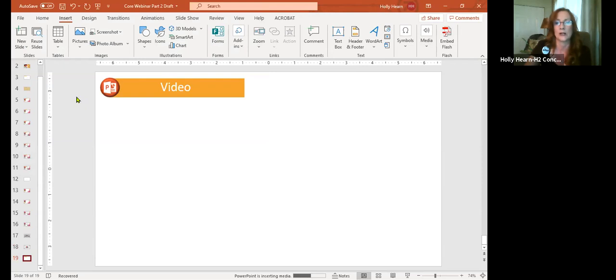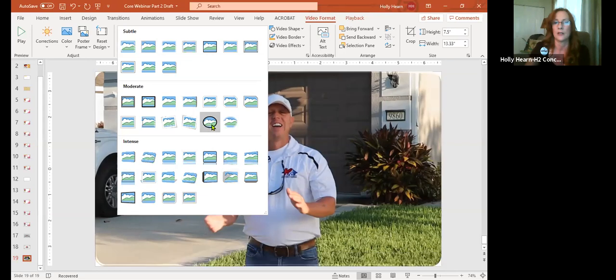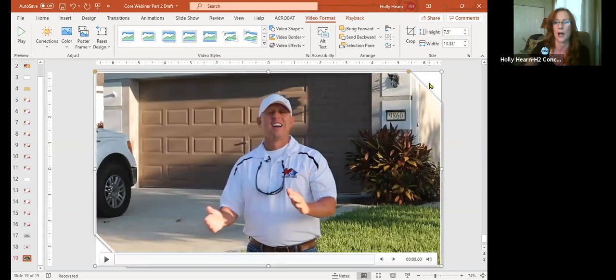And when it inserts, it's going to take a second because it's probably a bigger file. It starts with the first image, right? And you've got the player down here, and like any image, up here, see up here, video format. I can decide how to frame that video, just like I could do images. And this was the one that I used for his. And I just colored the background with the color that he has in his logo. So that's how I got the blue.